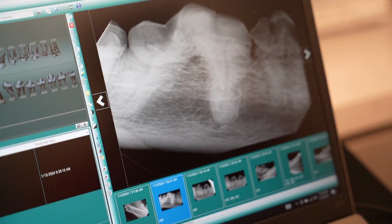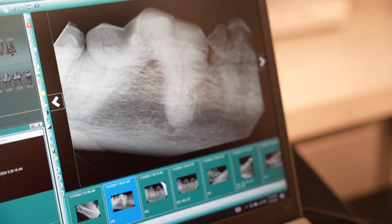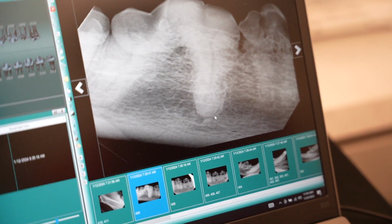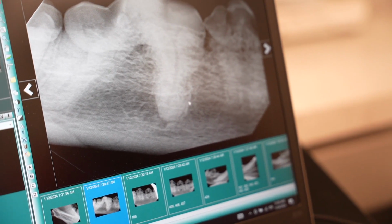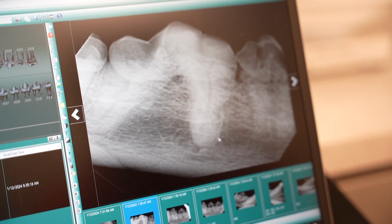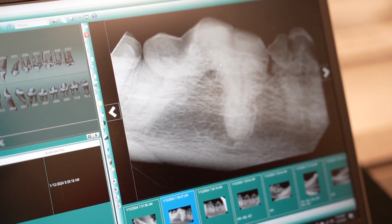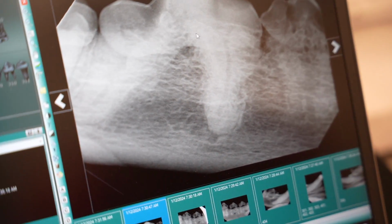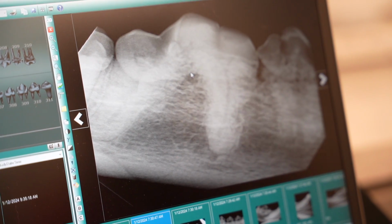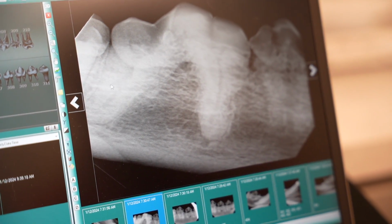So what we look at is the bone all through here, all around the roots. We're looking at this very thin line around the root, which is where the periodontal ligament lives. When there's more disease, that line gets bigger because that ligament's not doing its job and the bone's going away. And right here is where the roots split. We could take a probe on a really diseased tooth and put it right through that bifurcation. So this tooth is not the healthiest tooth in the world.